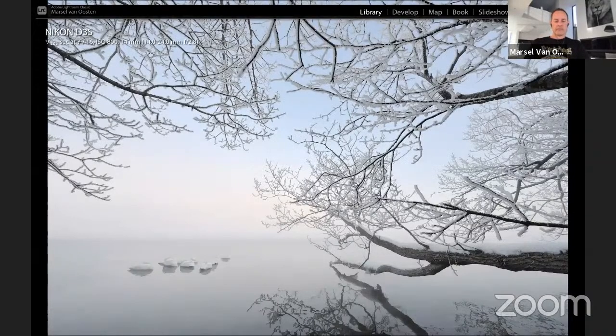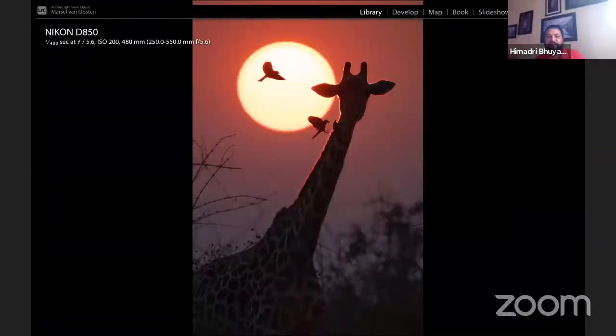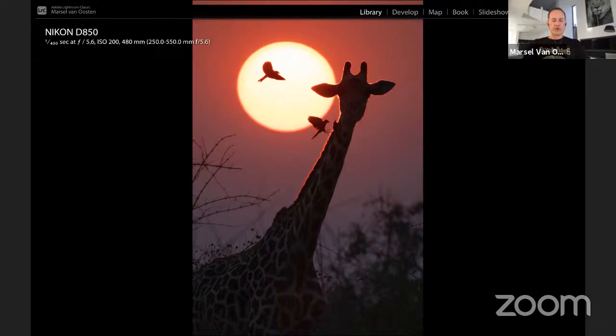It's wonderful. It's a simple image, but this is a perfect example of what my photographic style is all about. I have more examples. There's another one of my favorites from you as well. Thank you. This is a very recent one. I shot this on one of our last tours in Botswana.